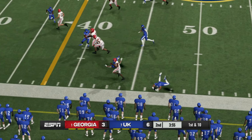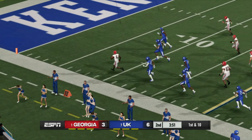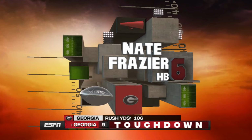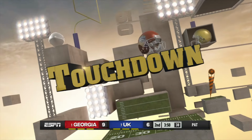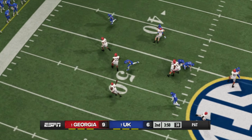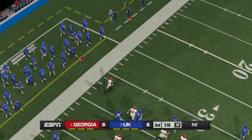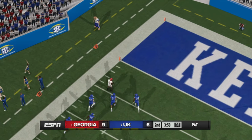Frazier takes a handoff. He's at the 40. He's at the 30. To the 20. The 10. Touchdown, Georgia! And for Frazier, he's had no problem finding running room today. The game plan they devised has been working fantastically. And nowhere has that been more evident than in the rushing numbers.